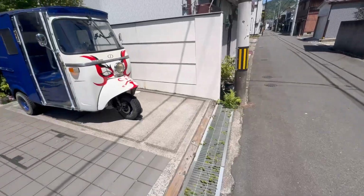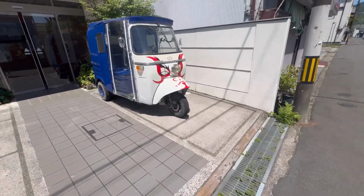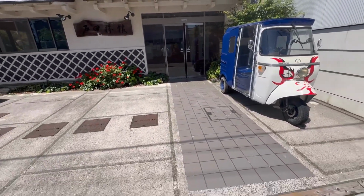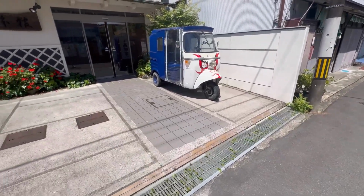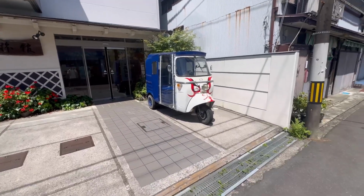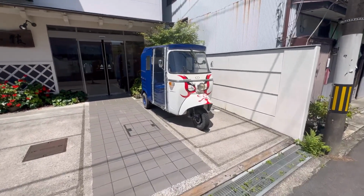So anyway, I came back. I pretty much enjoyed Susaki City, even though I stayed here for only one day. I found good places to visit. So if you have a chance, you might want to come and enjoy.